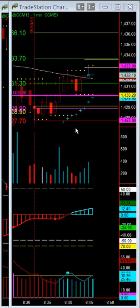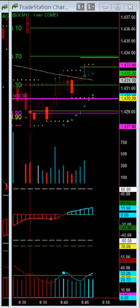Notice that I'm not reading a lot off of the 1 minute. All of my reading is actually coming from the 12 minute and the 45 minute. And we are oversold on both the RSI and the ADX on both of those time frames. Without that occurring, I would not be in this trade. It is a counter trend trade. Counter trend trading is very hard to do. You're trying to time the market bottoms or where it makes a retracement. So it's very hard to do.